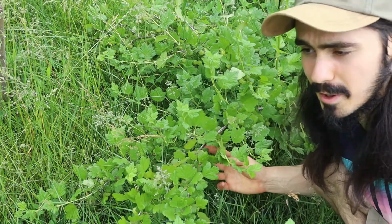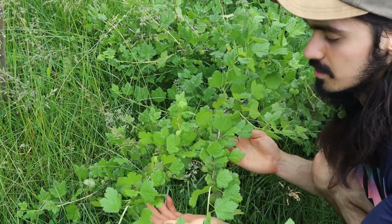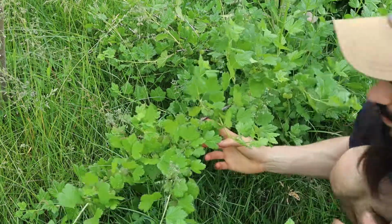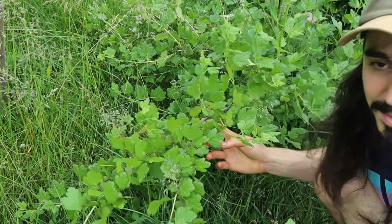Today we are going to talk about the gooseberry. Okay, so here we have a gooseberry plant. The fruits are still green. When they're ripe, they will turn a bright red, and they're sending out some new growth for the year, and they seem to be quite happy.